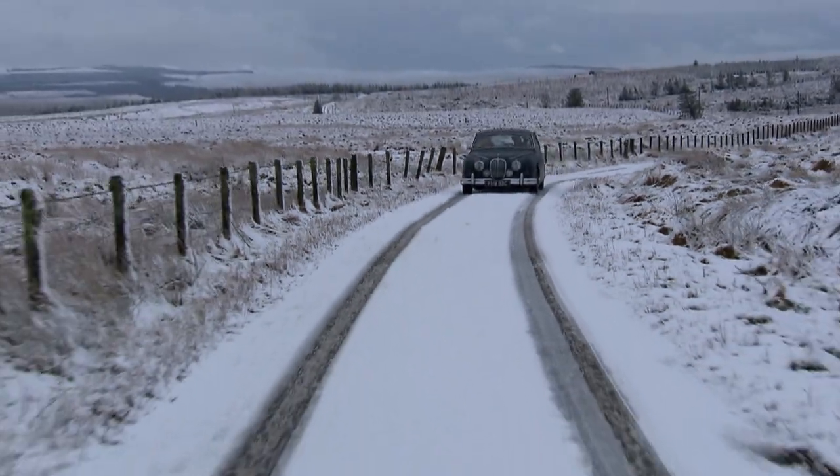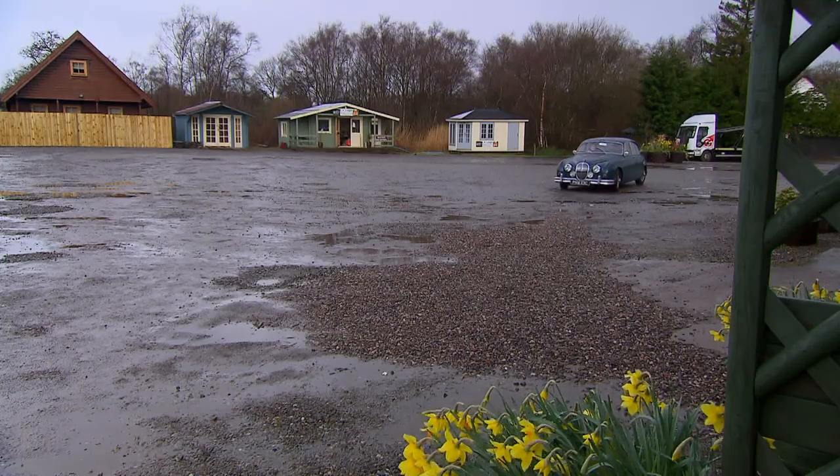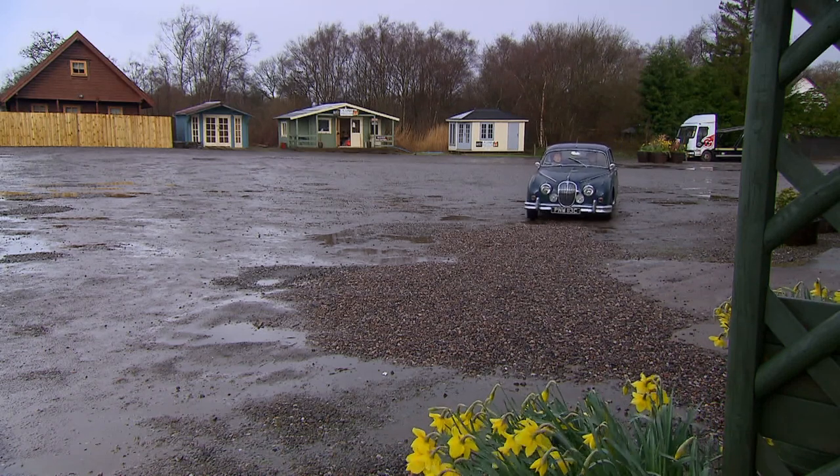Warm enough in the car for you two? Well, that's a good thing about having a travel rug, because I am very warm in the Trossachs. Well, that's good to know. Too much detail.